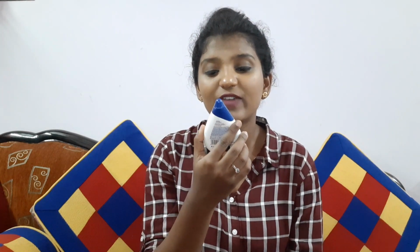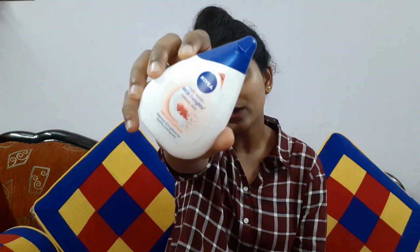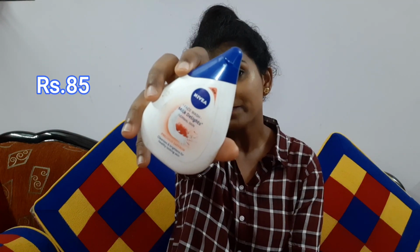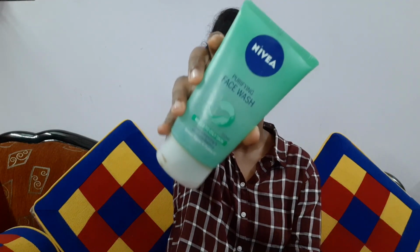The third face wash in my list is the Nivea Milk Delight face wash. It is very affordable also. It soothes and hydrates your skin. It is very gentle on your skin and it claims that it cleanses and brightens for healthy looking skin. This retails for rupees 85 and it is very affordable. Go for this product.